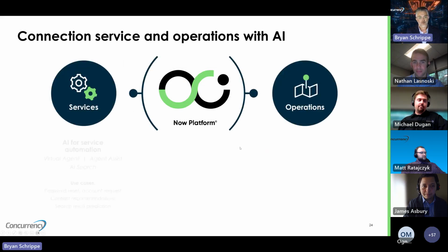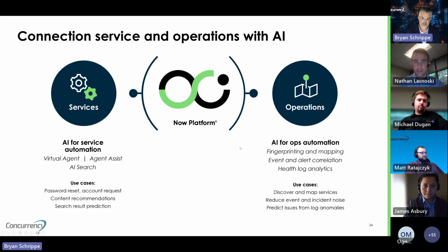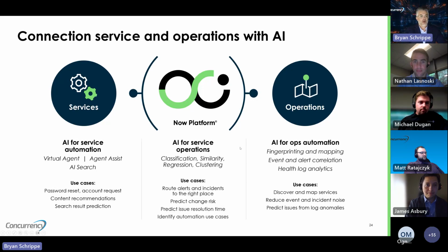All right. So essentially we're breaking this down into three areas. What can we do as far as services with AI? We can leverage Virtual Agent, Agent Assist, and AI Search. What can we do for AI in operations? We can do classification. We can do similarity, like Agent Assist. We can do regression testing and analysis. We can do clustering. And again, uses routing and alerting, predicting change, predicting issue resolution times, and identifying those cases where automation is ripe for use.